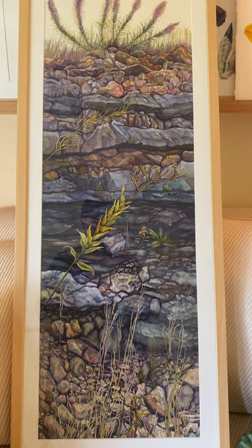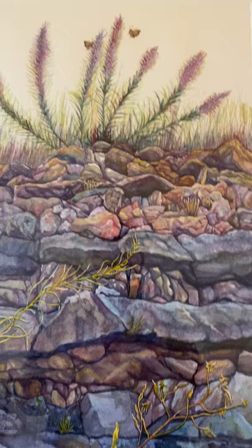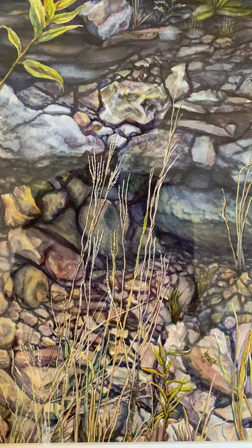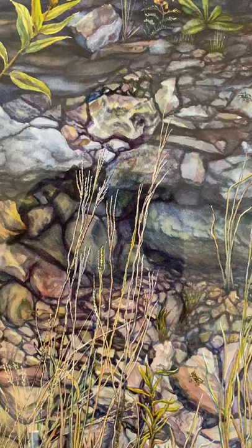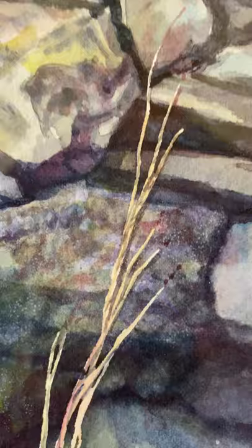It is framed, so there's some glare, but I placed it here so that you could see a little bit of the detail of the painting and try to block my image out. So it starts down here. The painting is kind of late summer, early fall, so a lot of the plant material is dying or turning to seed. You can see little details of the seed heads there.